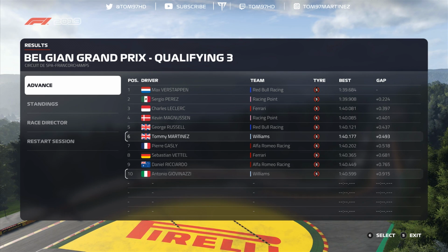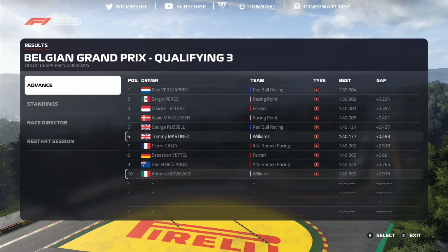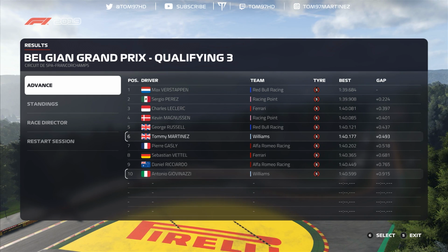But we're now going to move the AR difficulty back up to 110 for the race to have a bit more of a competitive Sunday, and we're going to see if that's going to help us or affect us a bit more. But either way, that's ever qualifying, and we're now going to move into the race for round 13 for the Belgian Grand Prix.